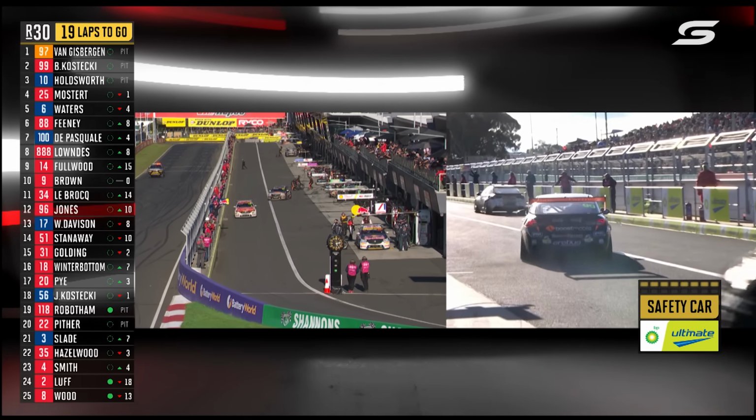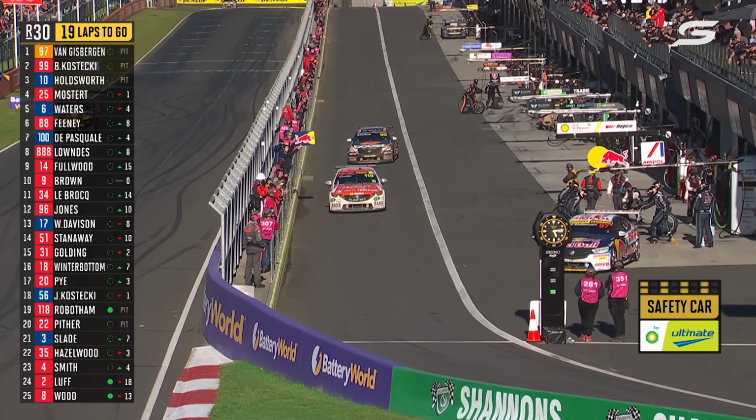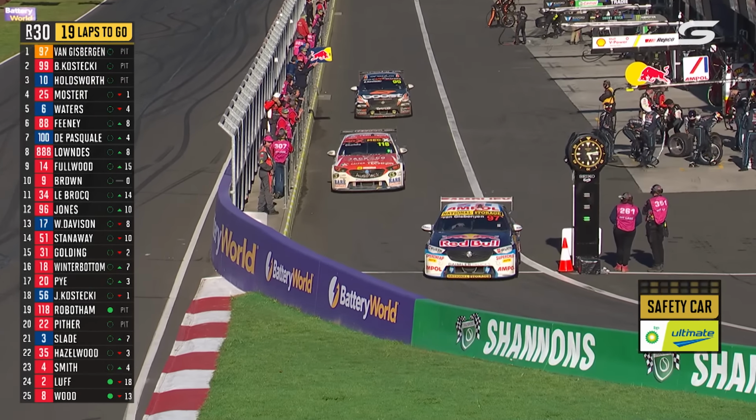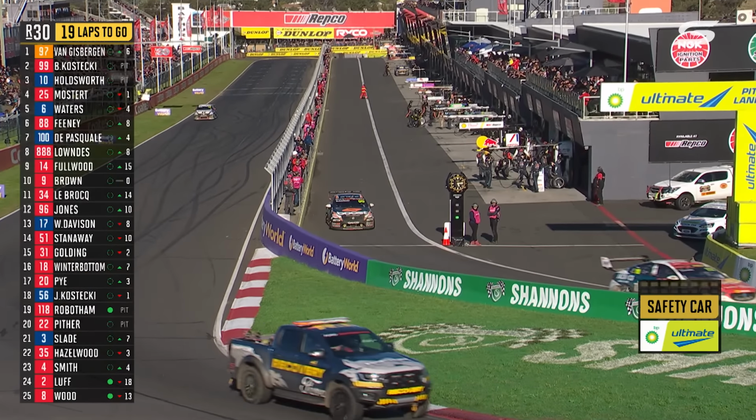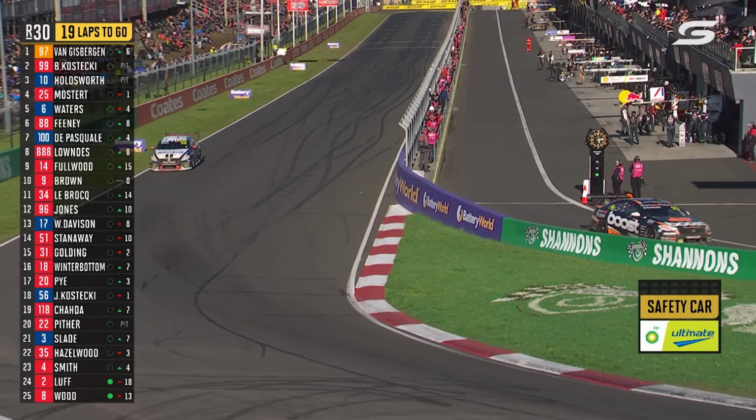Were there any tweaks to 99? We know that there's been a front ride height change to car number six. So Cam Waters' car should be better in the front end, more responsive. Van Gisbergen out, done for the rest of the day.